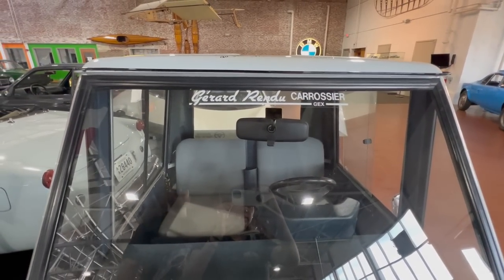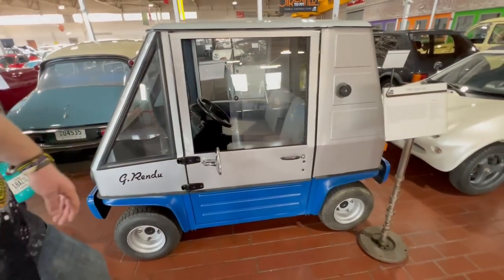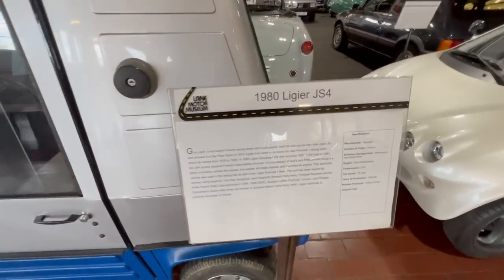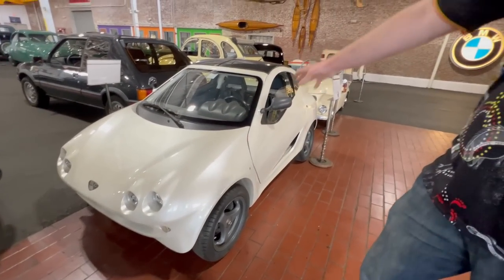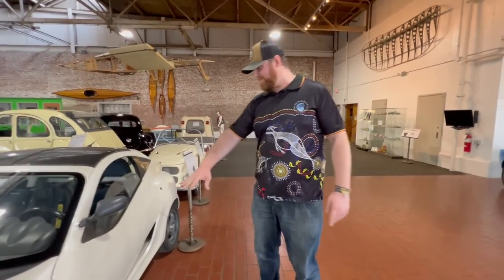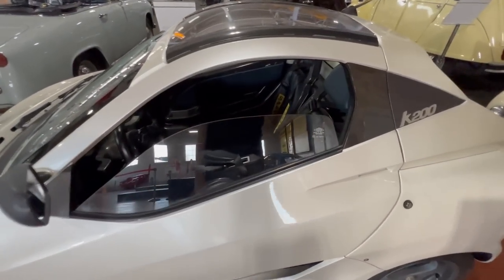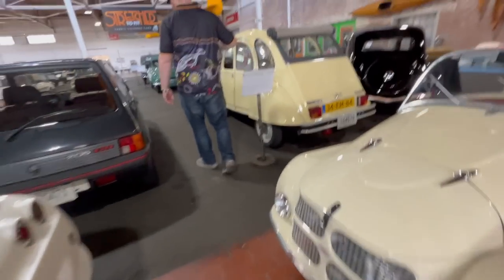It's a Grand Rando Cross Carrosier. Look at how tiny it is. My goodness. People used to race with this? I guess. No way. How were they racing now, right? I don't think it turns that well. This is actually kind of cool. I give this a design award. It's pretty neat. I like it. Yeah? Yeah, it looks kind of dorky. Video game cars. So tiny. So tiny. For the Sydney. Baby Sydney.